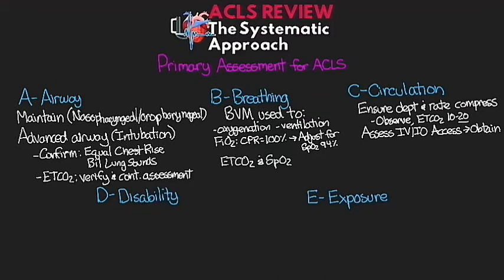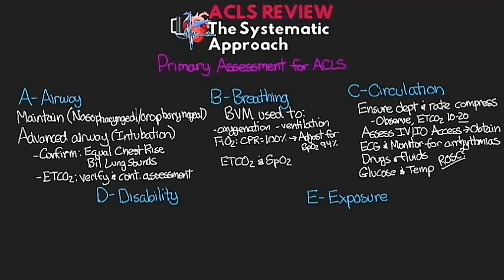Now again, if it's not already done, then we want to have our ECG monitoring going on, and we want to be keeping an eye out for any arrhythmias, and then obviously defibrillate those as needed. Now we're going to give them any appropriate drugs and fluids that are needed, as well as this is also the point where you want to check a glucose and a temperature. And then really we want to be watching for if we have achieved ROSC. So this is the return of spontaneous circulation.